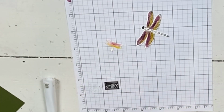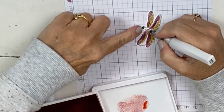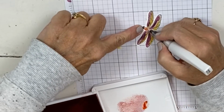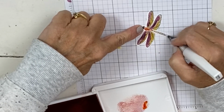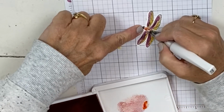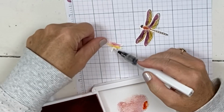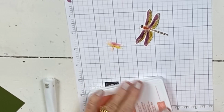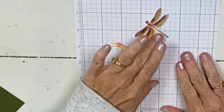And I'm going to take a tiny bit of Calypso Coral and just drag this down its body. And I'm going to let it go kind of from this dark up here where the top of it is and just drag it down so it just has a faint bit of coral as we go down. Get some from my little guy over here. He's more just a happy little inside insert. Let's set these aside to dry.